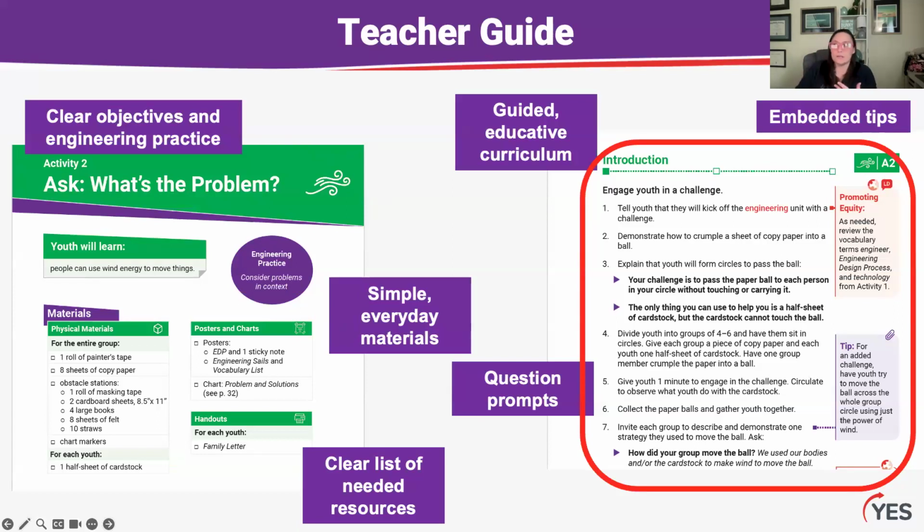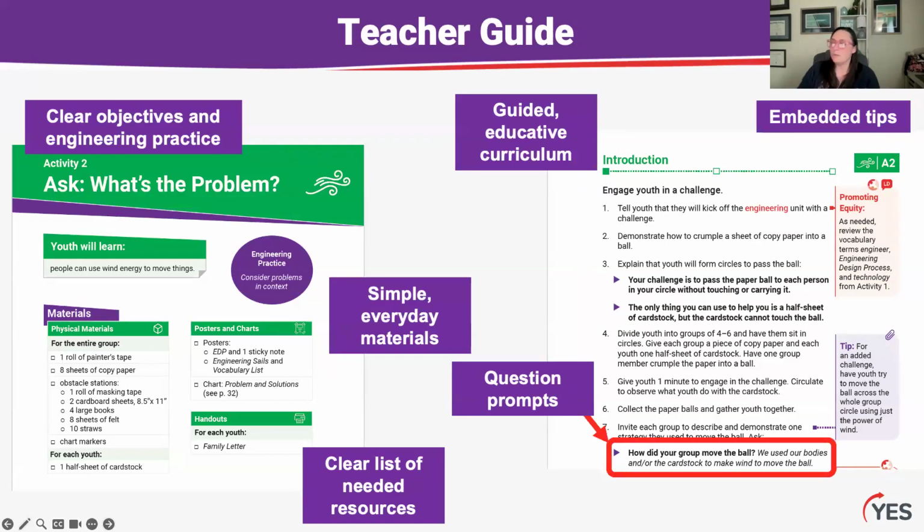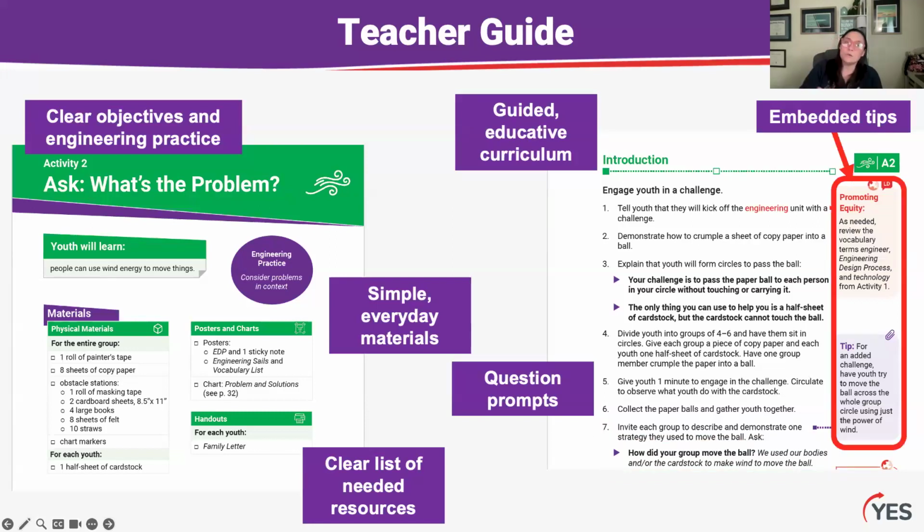As we get into the curriculum, we know that there's a wide variety of experience and expertise in our out-of-school time educators. And so we really think about giving more information than maybe an educator would need so that everybody feels supported and is learning as they go through. So we have these step-by-step instructions, and they include question prompts, so things that you can ask students to help facilitate these conversations, to engage them in the practices. So in this case, we're asking students to share out and engage in that communication.